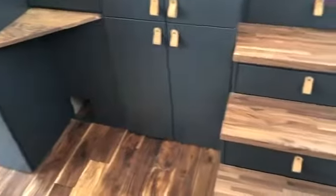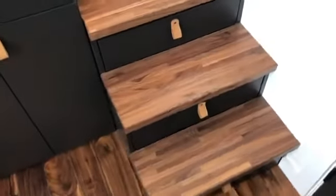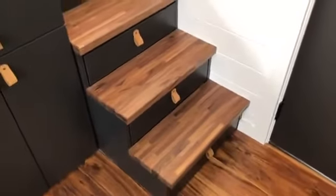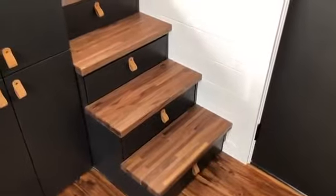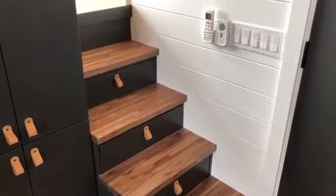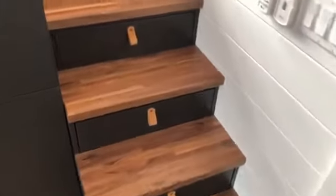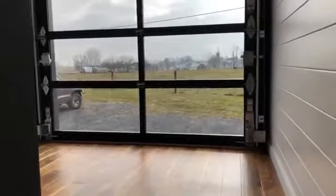If we turn to the right here and head up to the gooseneck section, this is a set of stairs. It has drawers inside of it, and also has walnut butcher block on the stair treads. That's going to be really durable and hold up really well, and there's a lot of storage in these drawers as well. So we'll head up these stairs and into the gooseneck section, which has the garage door. Again, this will be their living space.